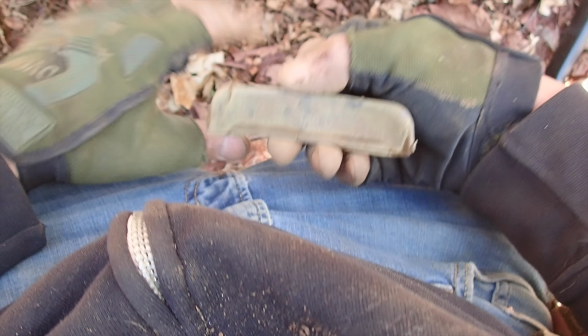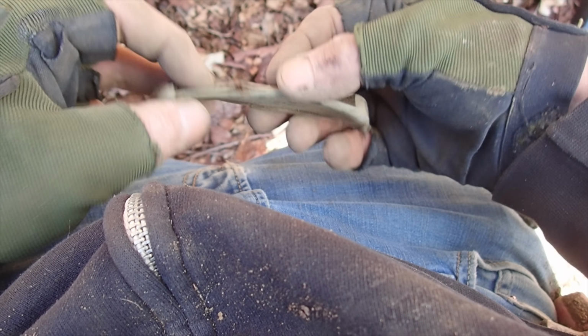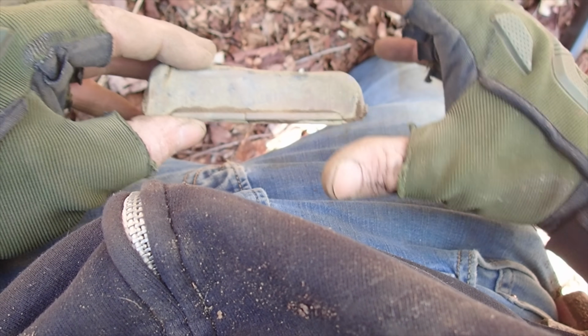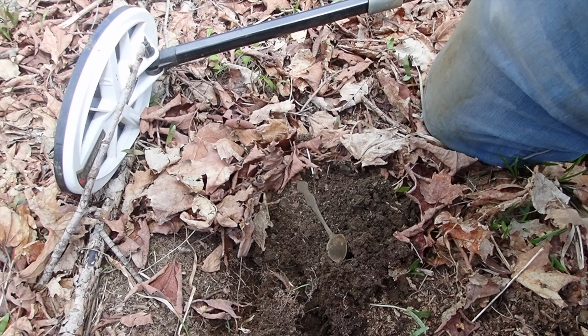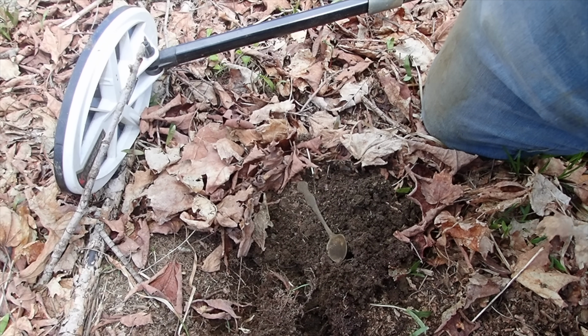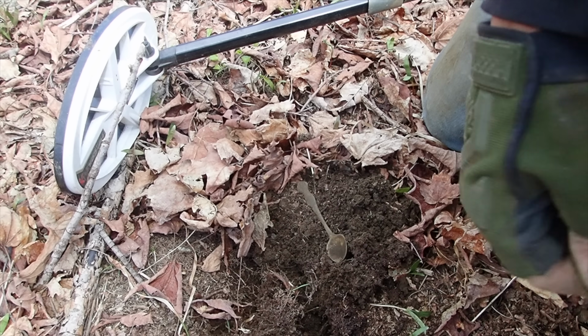We find these harmonica reeds all the time, almost weekly. Very rarely do we find a case to a harmonica, and even more rare, it has a name on it. Very, very nice.